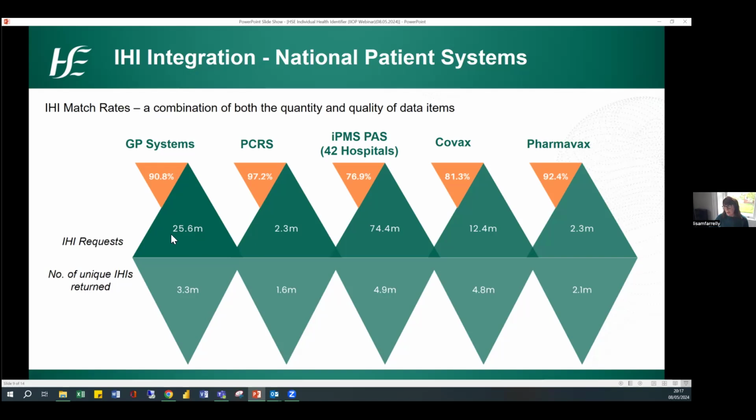So you can see there's quite substantial volumes of requests coming through to the infrastructure. And these are dynamically calling the IHI every day. So if you attend a GP or you attend for a vaccination, those patient records are dynamically interfacing with the IHI on the back end to confirm that, yes, it's the correct Lisa Farrelly and her IHI has been returned. And typically then if any data changes on that patient record, in order to keep everything accurate and up to date, that data comes in again for revalidation. And so all of that happening in the back end, supported by our technical partners.